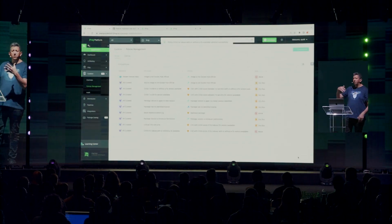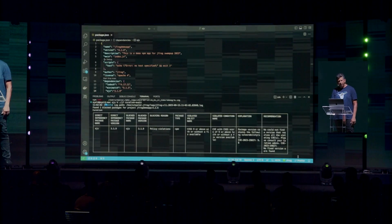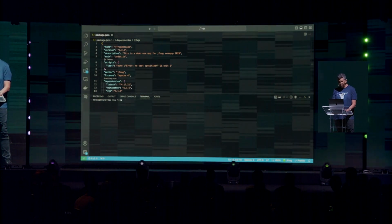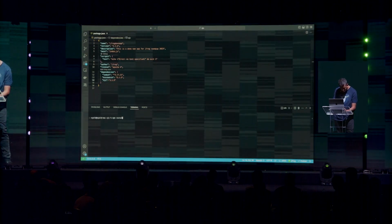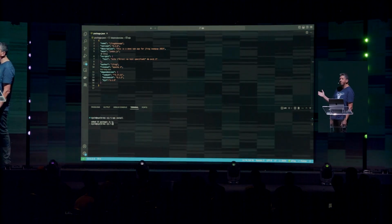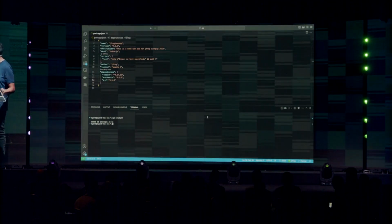I'm the administrator. I tell my developer, you can go ahead and use it, right? So I'll go back into that specific project, and I'm gonna show you how it works. So I'm gonna hit install. Done. So that developer can use it and can move on. Let's go back to the slides.